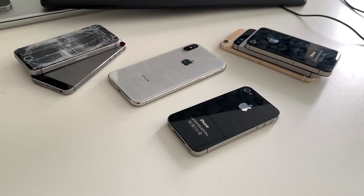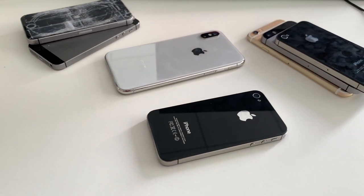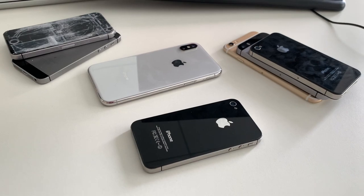It gave the inspiration for the next decade of future iPhones. Newer models are very similar and frankly it's the same phone.